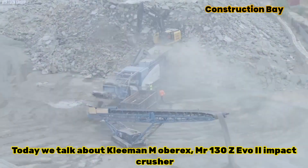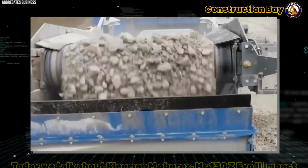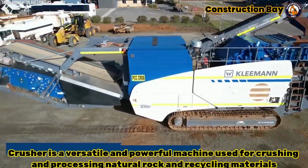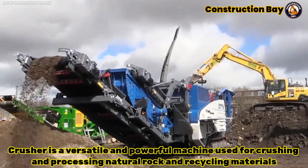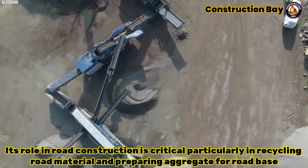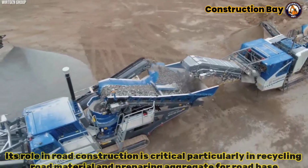Today we talk about Kleemann MR 130Z EVO 2 Impact Crusher. The Kleemann MR 130Z EVO 2 Impact Crusher is a versatile and powerful machine used for crushing and processing natural rock and recycling materials. Its role in road construction is critical, particularly in recycling road material and preparing aggregate for road base.